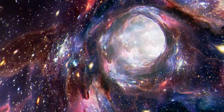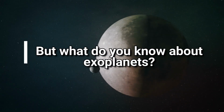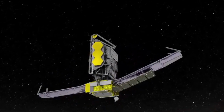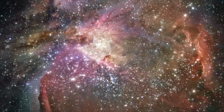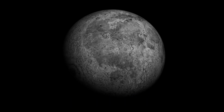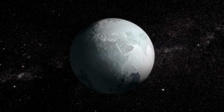Let's be honest, there's no possible way that you didn't know about planets, the solar system, and stars. But what do you know about exoplanets? And have you heard about the latest groundbreaking discovery by NASA's amazing space observatory, the James Webb Space Telescope, just this year? Or better, did you know that scientists now believe that discovering the atmosphere of planets and exoplanets is no longer an impossible feat? But what is the connection between the James Webb Space Telescope's discoveries, planets, exoplanets, and their atmosphere?